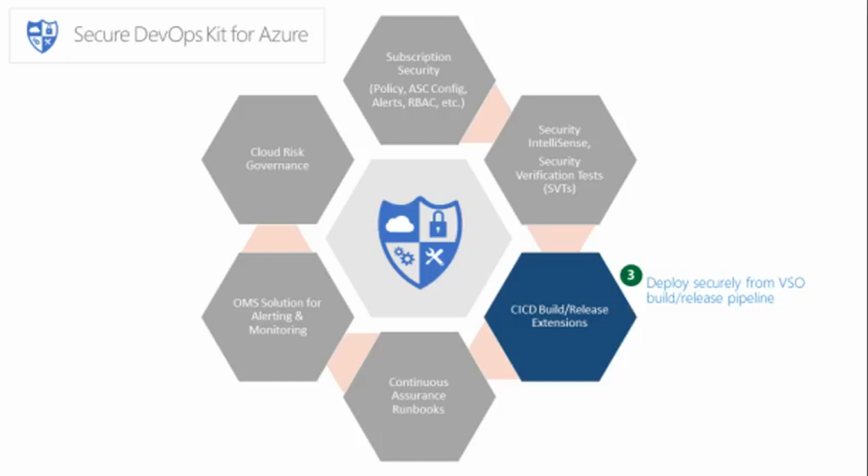Build or release tasks for CI/CD, continuous integration and continuous delivery workflow, allow us to check subscription and resources security during automated build or deployment flow. This workflow integrates security coverage within the Visual Studio Team Services continuous integration and continuous delivery pipeline via Visual Studio DevOps, Azure DevOps build or release extension for security verification tests and other security tools.